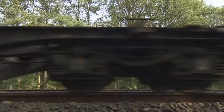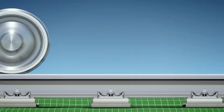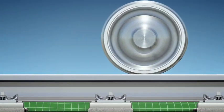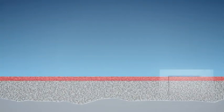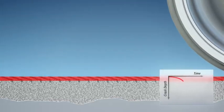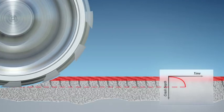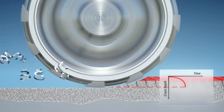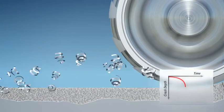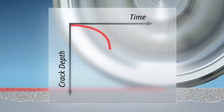The huge tractive forces and the sheer weight of the trains combine to harden and in time embrittle the rail surface. Such rolling contact fatigue leads to rail damage. Micro cracks form on the rail surface, barely visible, yet all the more dangerous, the so-called head checks. Gradually, these penetrate deeper and deeper into the railhead, and if not removed in good time, the rail becomes unusable and, in the worst case, can even become a safety risk.